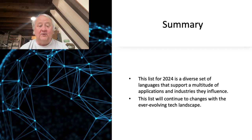Well, that's it for our top 10 list of programming languages for 2024. It represents a diverse set of languages that support a multitude of applications and industries that they influence. And this list will continue to change with the ever-evolving tech landscape.